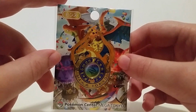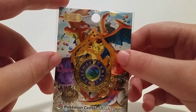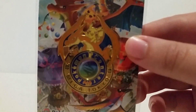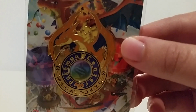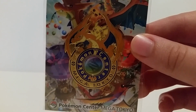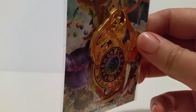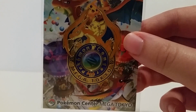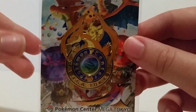And of course there's a little Pikachu riding on the back because you can't have a Pokemon Center logo without a Pikachu. So that is always very nice. Let's see if I can zoom in further. It's kind of hard to focus on pins with this camera because it just does not like it. But I will try my best for you guys. So I think that's the best focusing job I can do. But you can tell that the background metal of the pin is a gold color, which is really, really nice. It contrasts well with that orange and yellow of the Pikachu and Charizard.